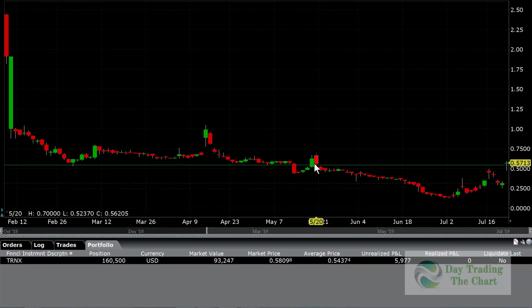May it ran up to what, 70. Let's just call it right here, 70. This is where it needs to break. If it breaks right there, it's on its way to $1. We'll see if it can do it here. So the top is sitting at 70 cents. That's where our target is, and we'll see if it wants to break that today. If it does, we can get 80 out of it, 90, maybe $1. We will see. Let's go back.